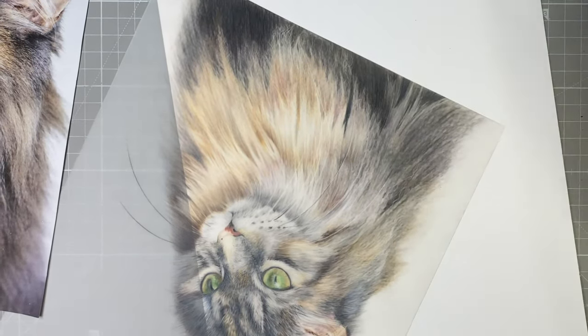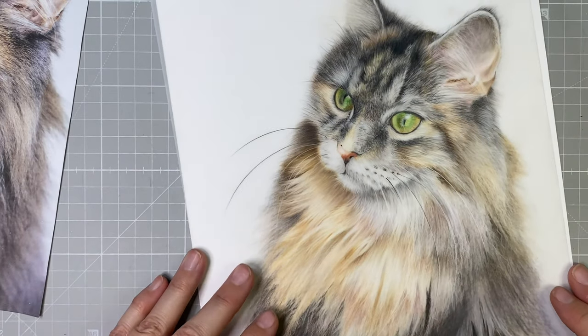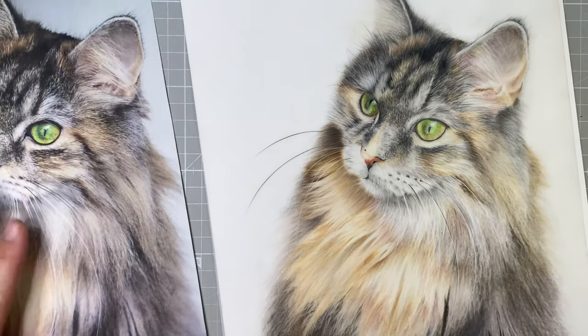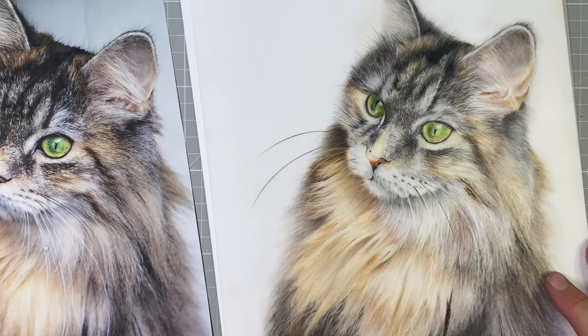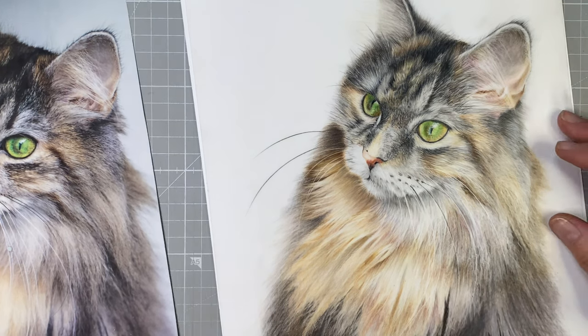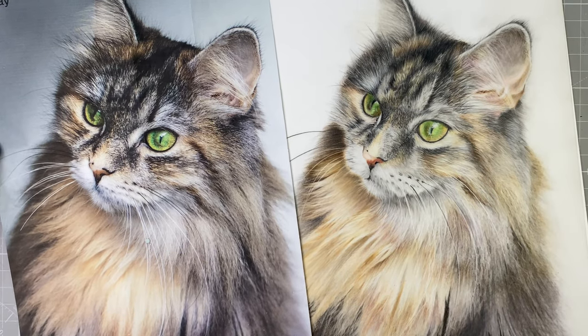I do have to decide what I want to do for the background. We will do that in another video. I'm either going to use pan pastels or, I don't know, part of me likes the white. Part of me likes the white background. And yeah, I don't know. We'll see. I have to decide. How are we doing? Are we happy?